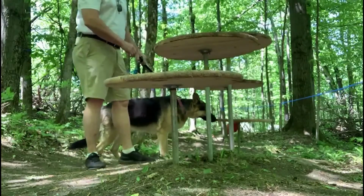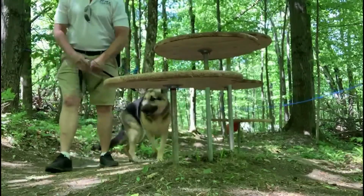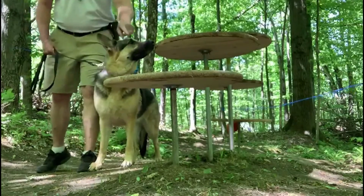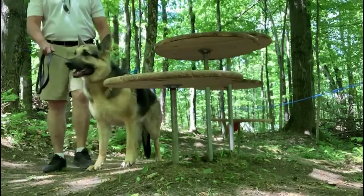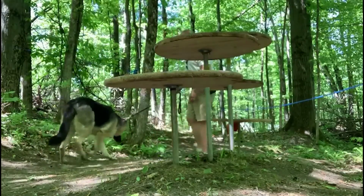So if you have a harness on your dog, you have a leash, or just a regular collar, you want to be really close to go through the first time. And really one step at a time is the key. So this is what it looks like when they've been on it multiple times and they're very confident on it.